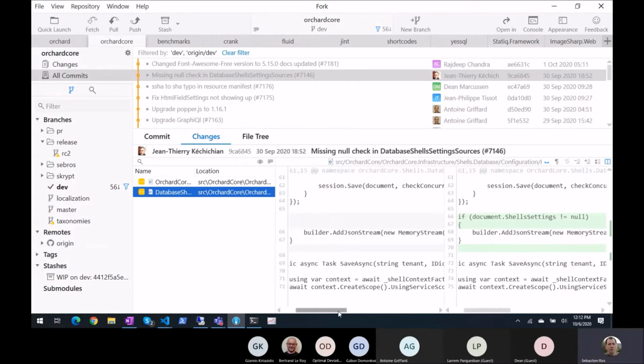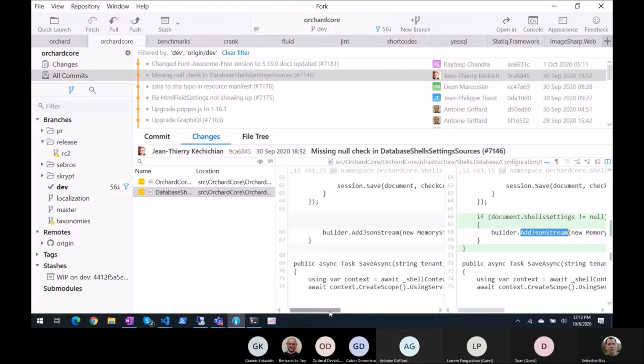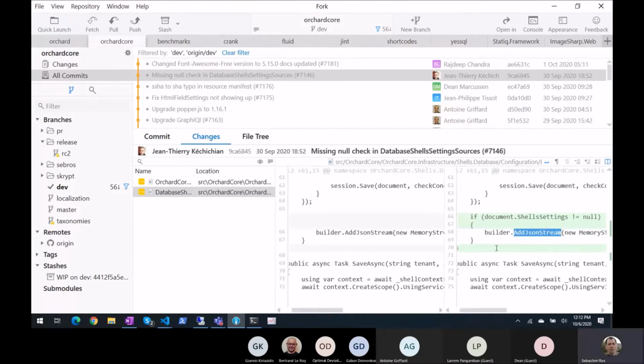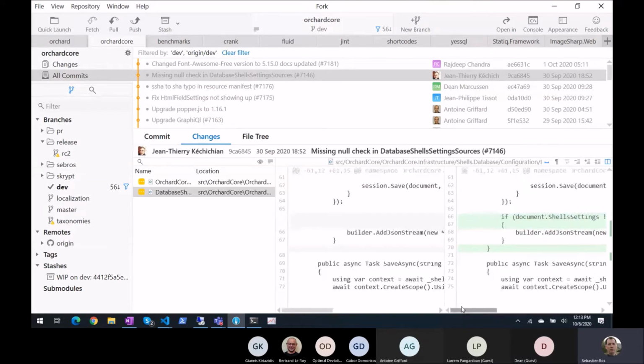What is that? Database shell settings source. Okay, I know what it is. So JSON string. Memory string, get bytes, toString, formatting none. Shell setting to string, serialize to binary. Add JSON string, interesting. So JSON serialized to binary. And what is builder? Yeah, that's the IConfigurationBuilder that we use in the database shells provider. The extension methods they have take streams. That's why we have to do this dance to be able to add a JSON. It works. I mean, it's the long way.